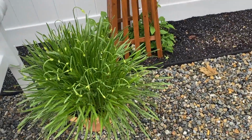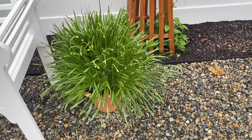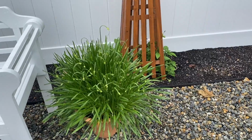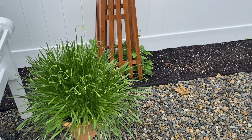It's an allium, and it's got little buds all over it, and I really like allium, especially in containers, because I don't love their foliage too much, and when this is done blooming, I'll probably just hide it somewhere.